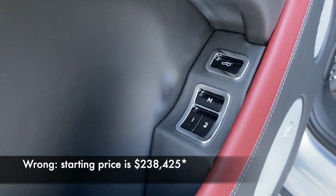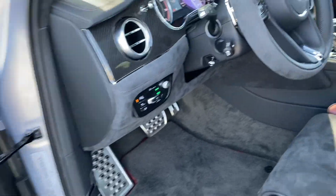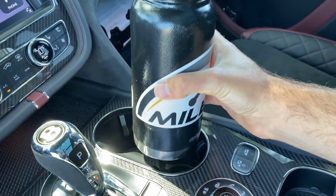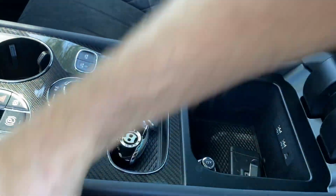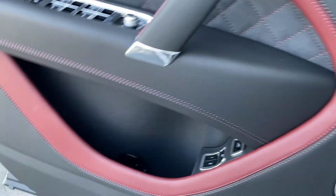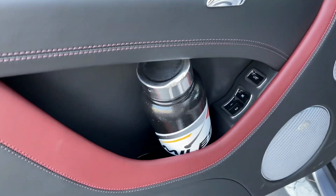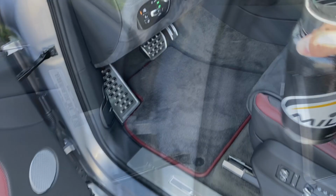Memory seats and your rear hatch opening there, and that looks like a pretty large water bottle opening, but is it large enough for a large water bottle? Let's find out. Well, we know it fits in the glove box, but who cares? How about the cup holders? No, it does not fit there. Center console. That's going to be too small. And it is. But the door pockets, they look pretty good size. Is it going to work? Ooh, it's kind of. Yes, it kind of fits. All right, Bentley Bentayga, you get a barely pass, but you do pass the large water bottle test.